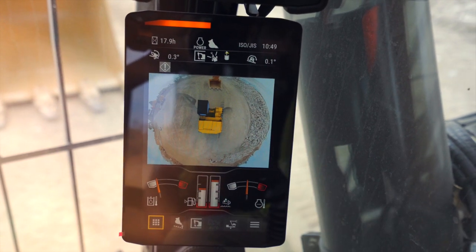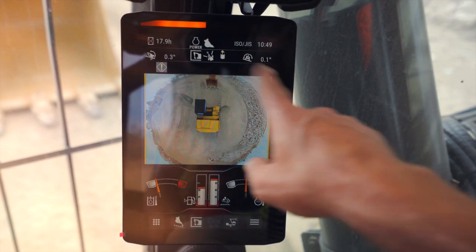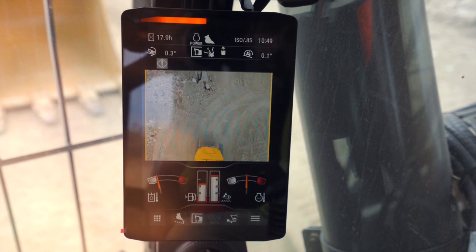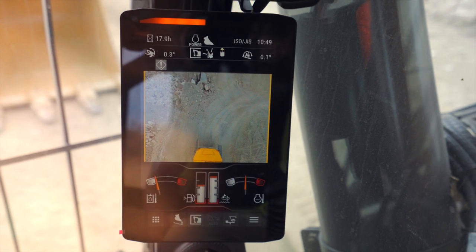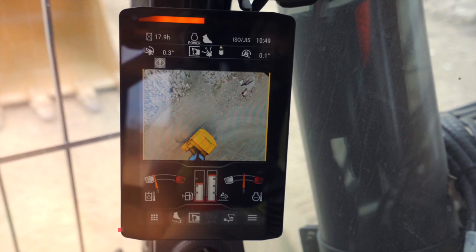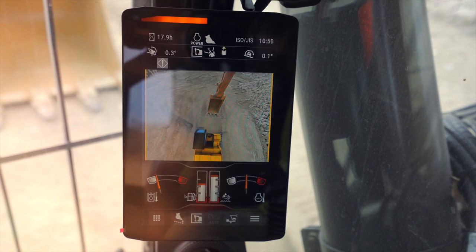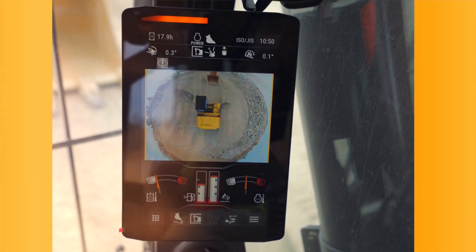Again, there are different views, different modes that we can look at. So this would be a full 360 view around the machine. I can have also a view of just the rear part from the top. Also a rear top view a bit wider. And the top view of the front. And I'm back to my 360 view.